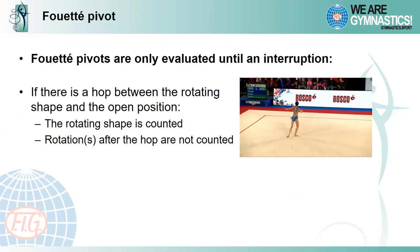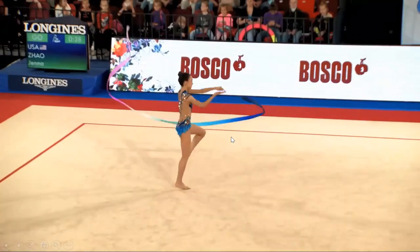Okay. Pivots are only evaluated until an interruption. If there is a hop between the rotating shape and the open position, the rotating shape is counted. Rotations after the hop are not counted. Anything after the hop is not counted. Let's check this example.